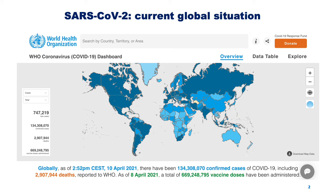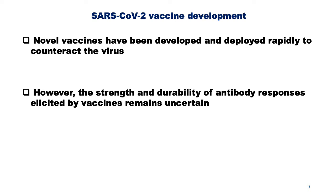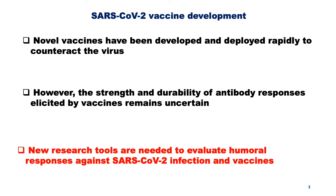As of April this year, more than 100 million people have been infected with SARS-CoV-2, and about 2 million people have died from SARS-CoV-2 infection. Novel vaccines have been developed and deployed rapidly to counteract the virus. However, the strength and durability of antibody responses elicited by vaccines remains uncertain. And so, new research tools are needed to evaluate humoral responses against SARS-CoV-2 infection and vaccines.